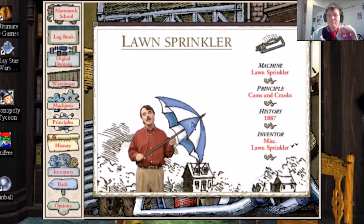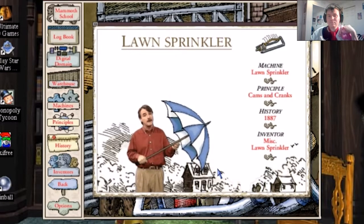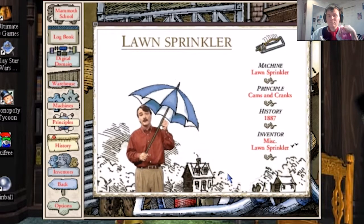The lawn sprinkler works using the power of the water that comes into it. The water comes in, turns gears and cranks, and makes the arm oscillate back and forth, covering a very wide area. In some cases, too wide an area.